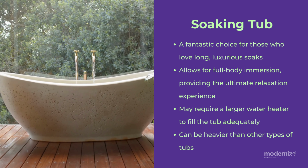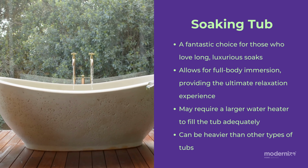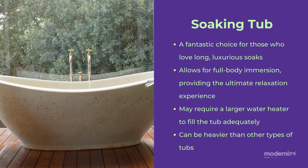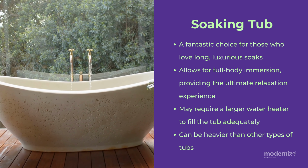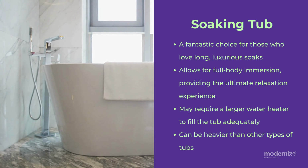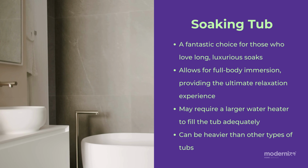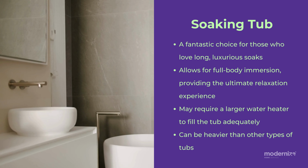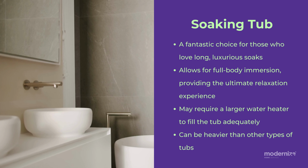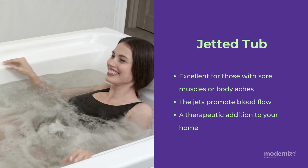Soaking tub. If you love long, luxurious soaks, a soaking tub is a fantastic choice. It allows for full body immersion, providing the ultimate relaxation experience. However, it might require a larger water heater to fill the tub adequately, and it can be heavier than other types of tubs, which might require additional structural support. The cost ranges from $3,608 to $4,100.